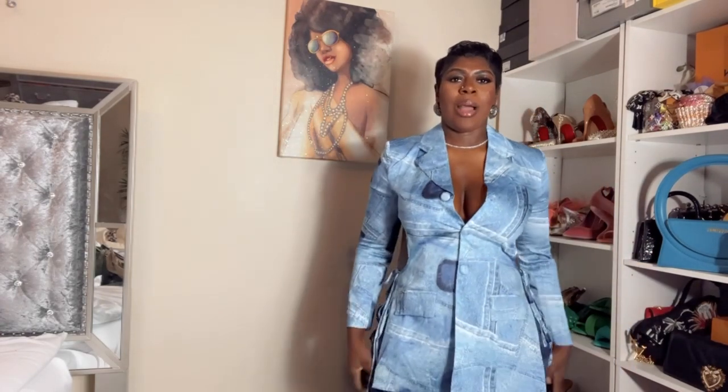Okay, so let's get right into the haul. We're gonna start with this one that I have on here. It's a pair of cargo jeans, also from Fashion Nova. I'm gonna show you guys how I style it. I paired it with this denim blazer. Denim is really in. I'm gonna do a separate video for that, showing you some of the denim pieces that I have picked up. But yeah, I'm just gonna show you guys how I styled these cargo jeans with different tops, so that you guys can get an idea. So let's get right into it. Stay tuned.